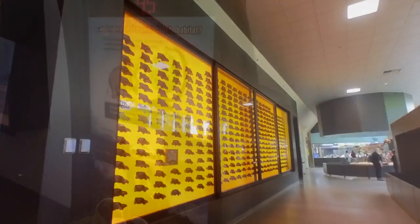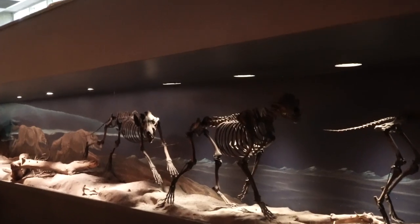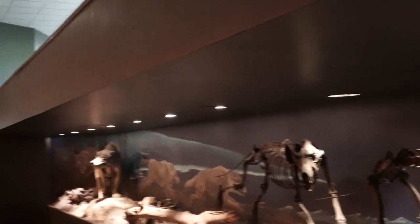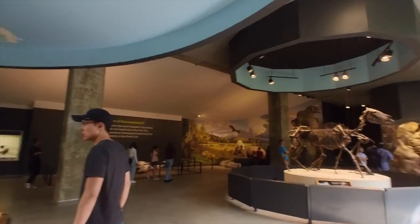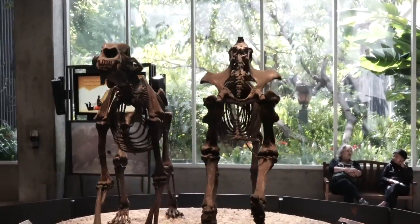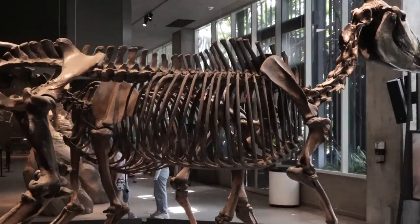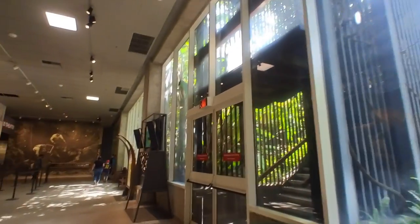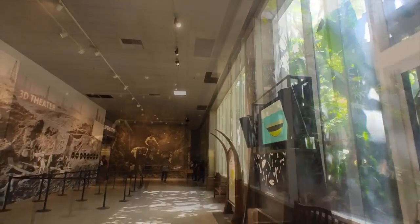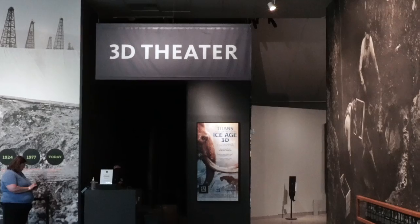There's multiple interactive areas spread across the museum for the kids. If you have time and you want to watch a movie, this is Titans of the Ice Age in 3D. Tickets are $6.